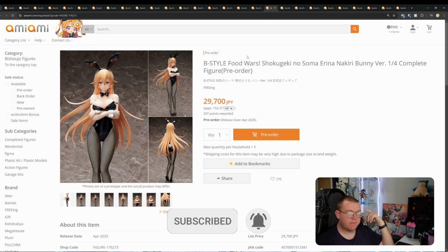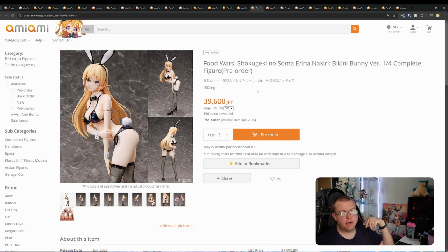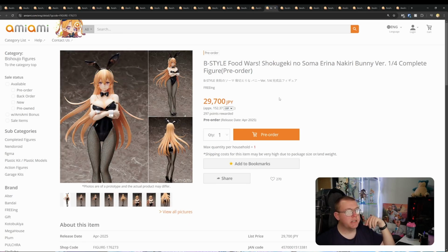So yeah, I think definitely worth getting a hold of if you do like Erina as well, who I think is one of the obvious fan favourites from Food Wars. Her original bunny suit was pretty pricey on the aftermarket, and then they've obviously got around to re-releasing her, which is definitely going to help with people not paying the aftermarket prices.